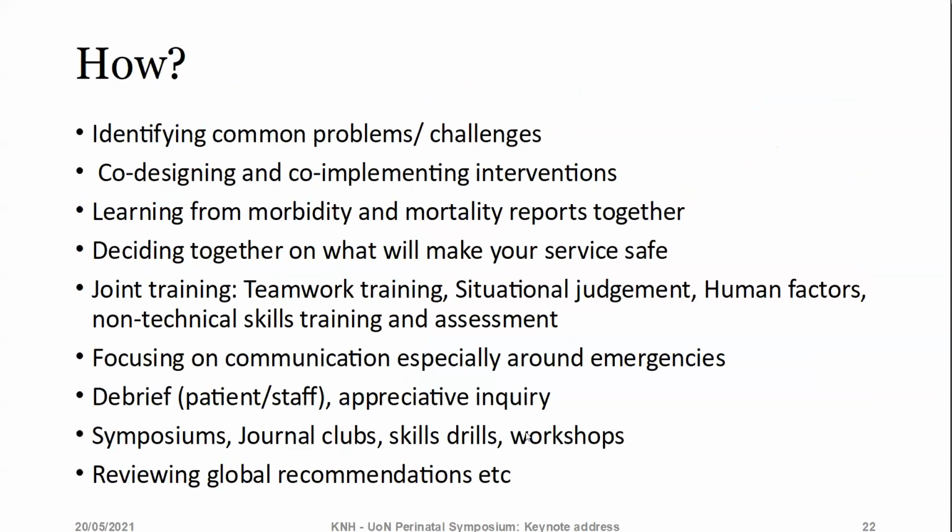I'm going to borrow examples from our setting now, and then at the end give you examples of things you can do at home. So one is how can you work together? If there's a common problem you've identified, for example, yesterday we were seeing the problem of birth asphyxia, then I expect the teams to come together and sit and develop a guideline and interventions that can then be used to turn the situation around. So co-designing and implementing interventions.